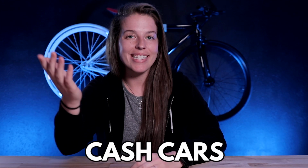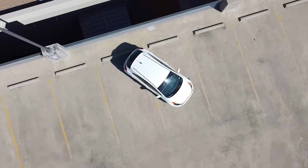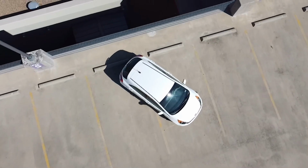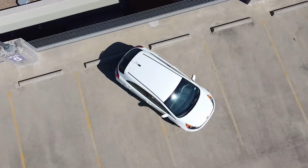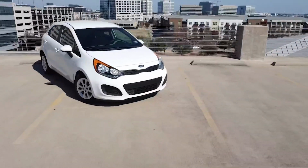Method number 3 is on the exact opposite end of the spectrum, and that is cash cars. This is the method that I use in order to grow my own Turo fleet, and the entire idea of this is using cheaper cars like $5,000 to $7,000 vehicles that are paid for entirely in cash in order to grow your fleet, and then you rent them out on Turo. I have 15 cars on Turo, 100% of them are paid off in cash, and almost all of them were cars that cost me about $6,000, if not less.